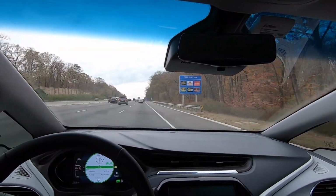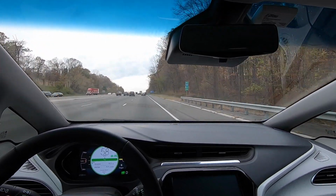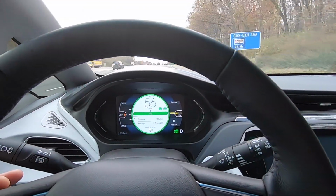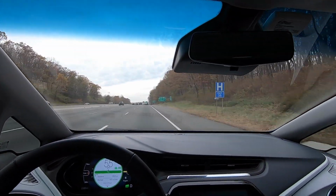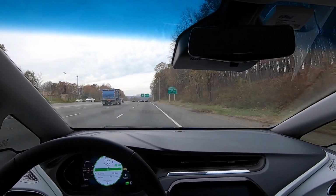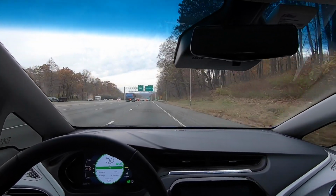Uh-oh, I'm feeling the reduced power. All right, so right now I'm climbing this hill. I'm doing 59 miles an hour and the car's fighting me a little bit. It's letting me do about 18 kilowatts, no faster. So I'm starting to feel that reduced propulsion. I am so close, 2.8 miles away.